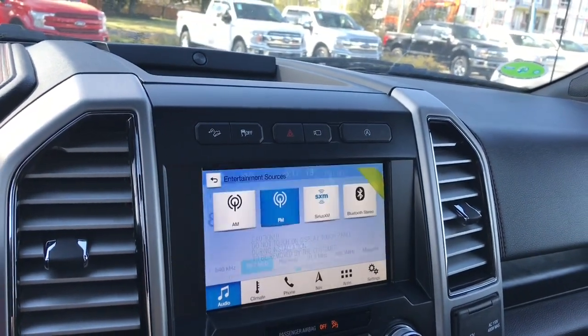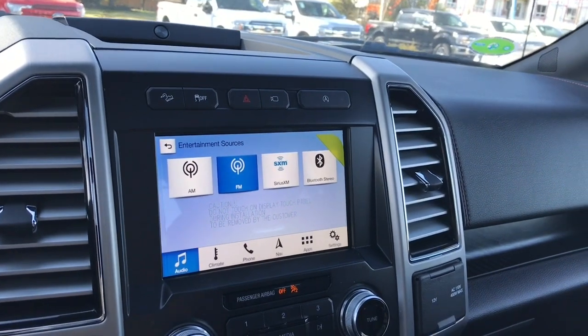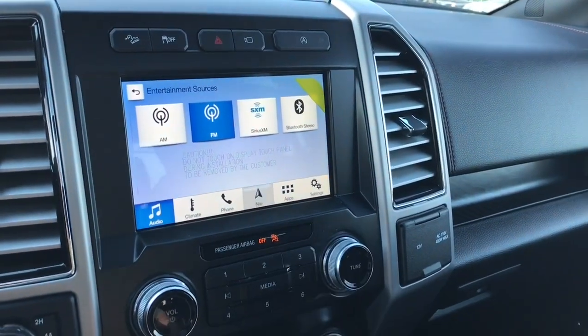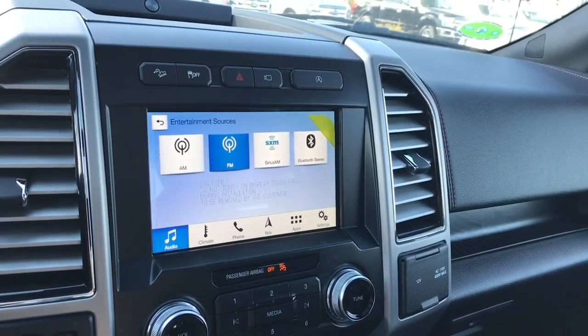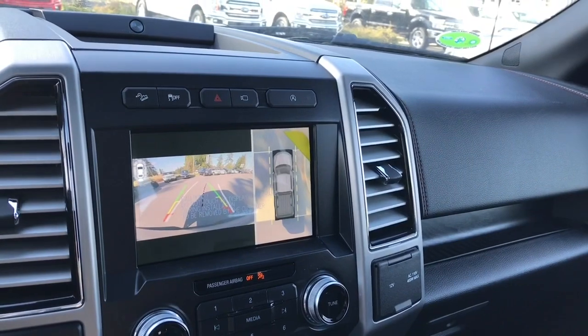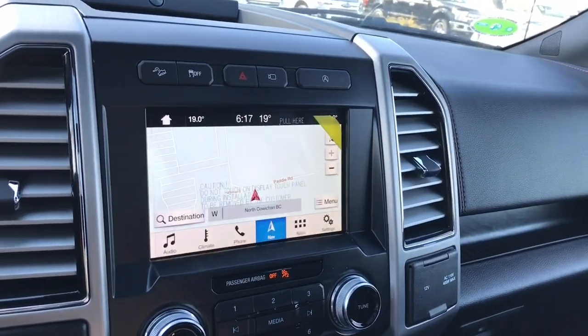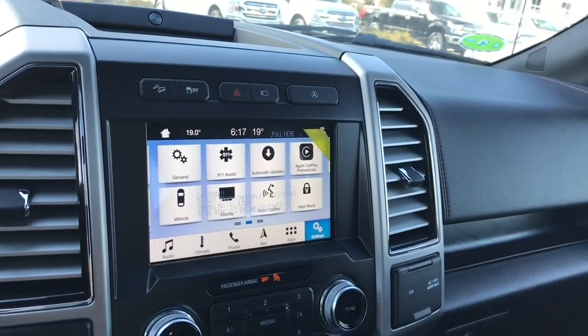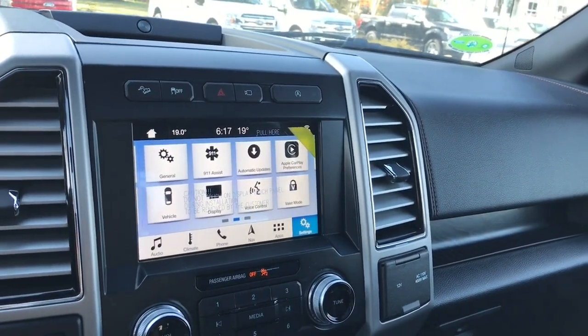You have your sources on your screen, and as you notice, I can touch on them. AM, FM, Sirius satellite radio, Bluetooth, and then you can go into navigation. You'll see your map. And as well, when you put your vehicle in reverse, this is where you're going to see your backup camera view. And there you go. You also have your settings that you can slide through for different options, like automatic updates, Apple CarPlay, and so forth.